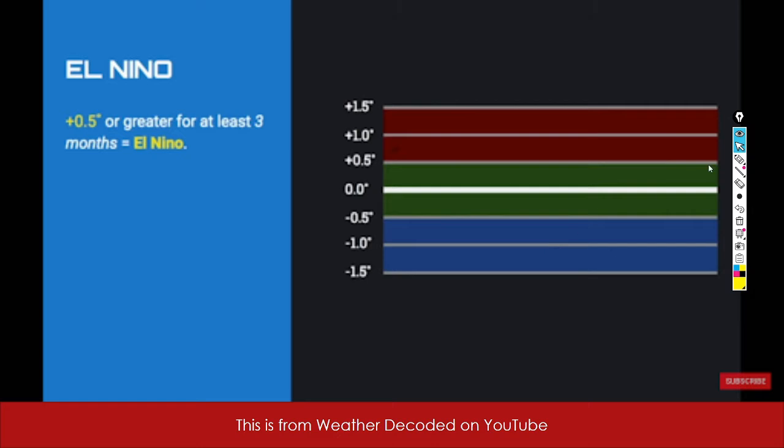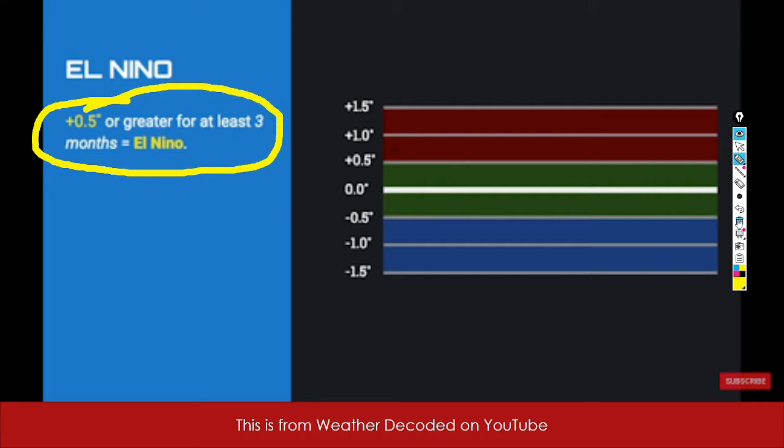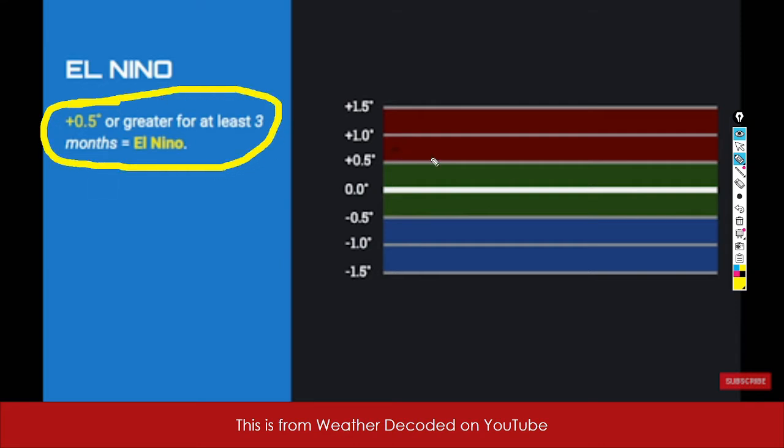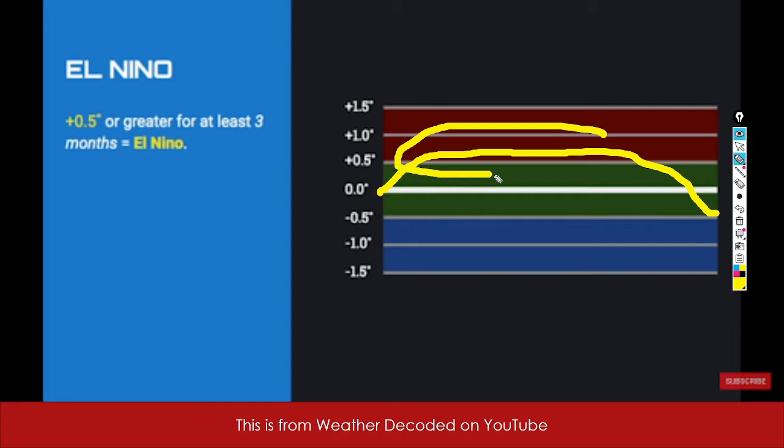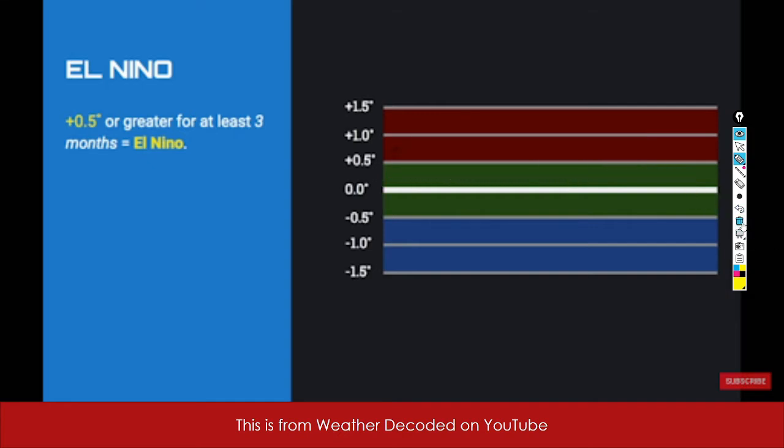Okay, we're looking at what you need for El Nino or La Nina, and we need plus 0.5 or greater for at least 3 months for an El Nino, and negative 0.5 or greater for 3 months for a La Nina. This is what it looks like when you have El Nino. It stays like this for 3 months, and then it finally goes down maybe to La Nina. So this is what you see usually for 3 months. This would be an El Nino pattern.